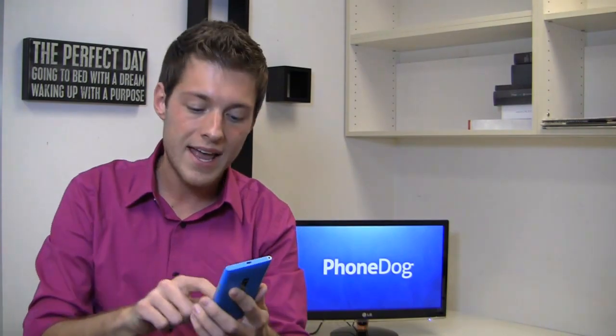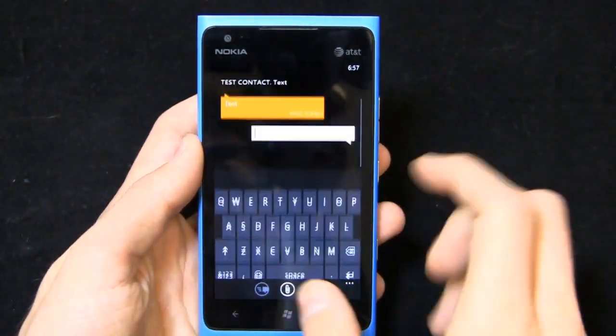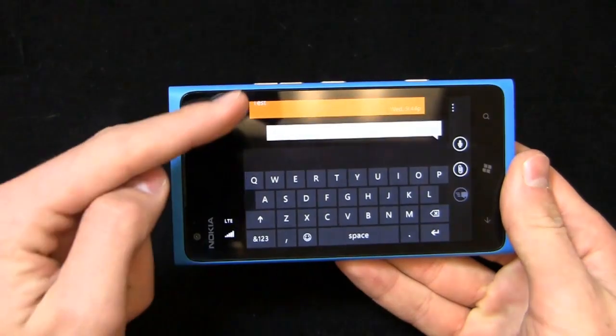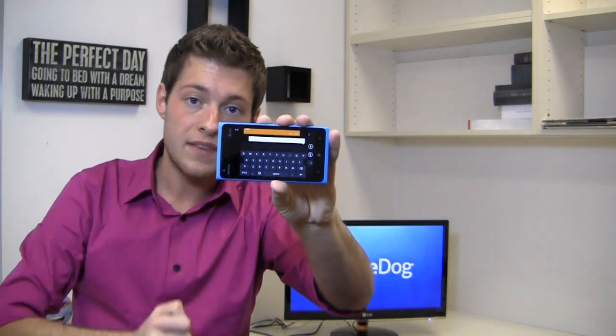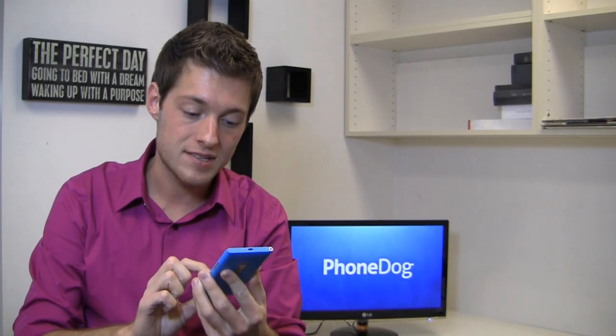Now, you may be thinking that's a good thing because it's maximizing screen real estate, but in reality, it's not. Take a look here. I'll show you up close and you can see what I'm talking about. Come into messaging, for example, and you can see here when I go into this test contact email, and I'll do this up close for you as well, you can see that the screen real estate really isn't being maximized. There's still a nice gap in between the keyboard and the end of the screen. So it's one of those things, yes, I can understand it if they were trying to maximize the display.